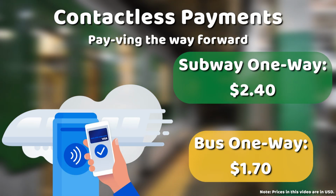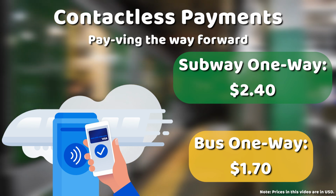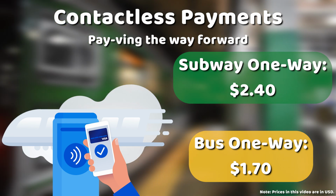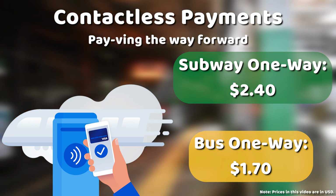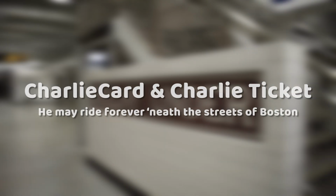Fares are $2.40 for one-way subway and $1.70 for one-way bus. Pretty simple, nothing too fancy, but it makes frequent riders' lives a bit less stressful not having to worry about an empty Charlie card. Speaking of those, let's go over those next.